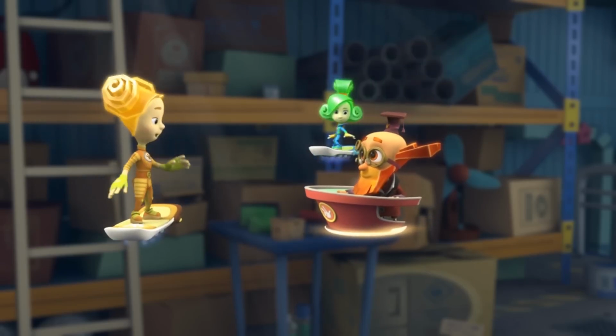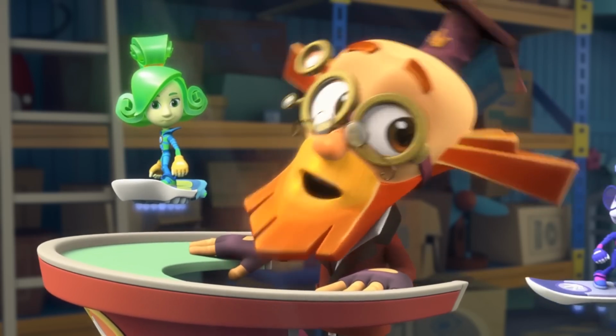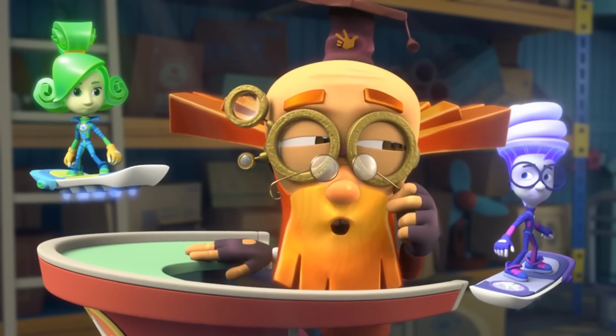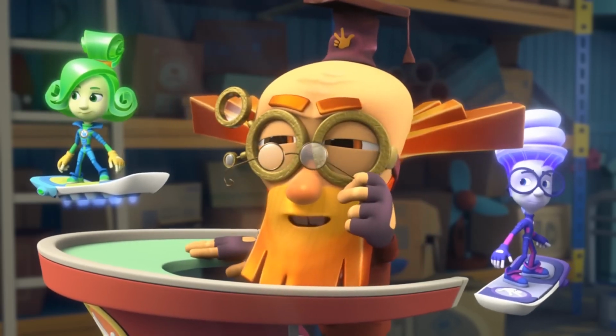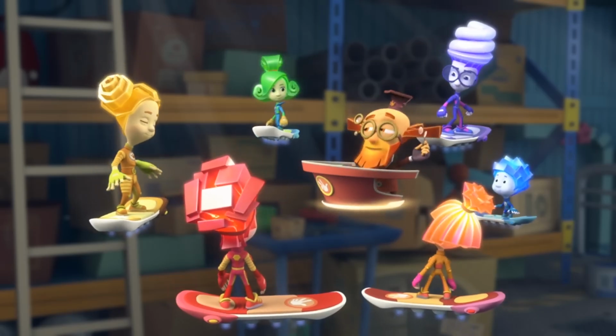You don't even need a scanner to do it? I can figure out barcodes without one. I'll teach you if you want. Class. Let's see. We're looking for a box with an iron. There. Well, bring in the professor.